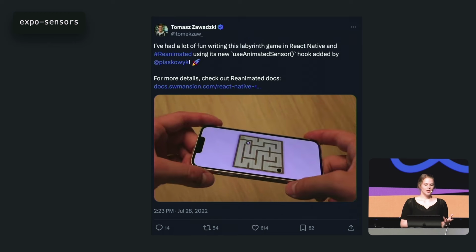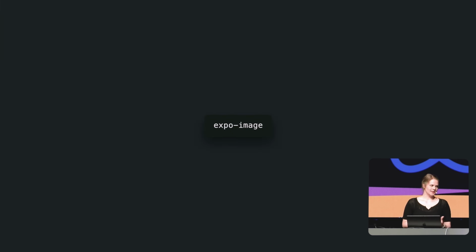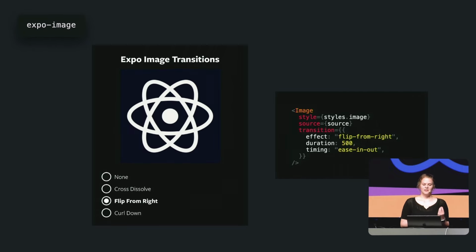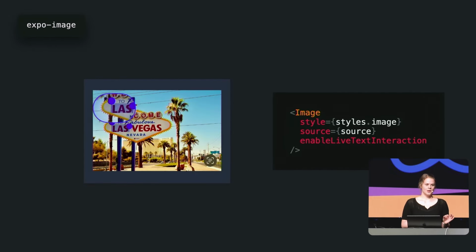We rarely create libraries that are already included in React Native. But one exception to this is Expo Image, created mostly to provide better compatibility with other image libraries we have, and to support more image formats like SVG. But on top of supporting image formats, it also comes with easily configurable native transition animations. And you can even enable live text interaction on iOS with a single prop.